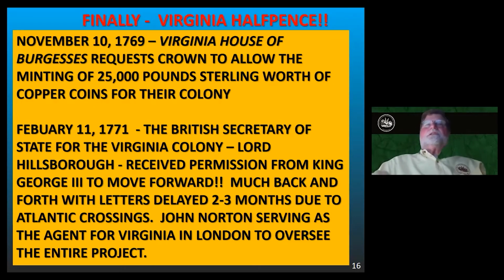In any case, on February 11th, 1771, the British Secretary of State for the Virginia colony, who was located in England, Lord Hillsborough, actually gave permission, and was given permission by King George III, to move forward. First time, hooray. So there were many back and forth letters. Remember, the back and forth letters each took 2 to 3 months to get across the Atlantic. And finally, some things were getting established.